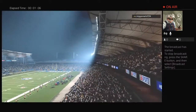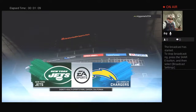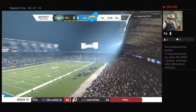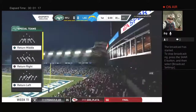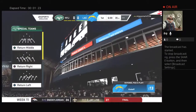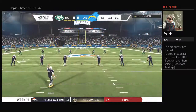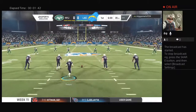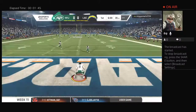EA Sports coverage of the NFL has us about 20 miles south of downtown L.A. at Dignity Health Sports Park in Carson. Tonight, we've got a great Sunday night matchup between the New York Jets and our home team. The NFL season has hit high gear, and off we go in Week 11 on EA Sports.